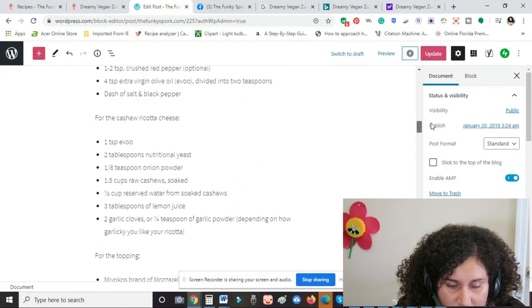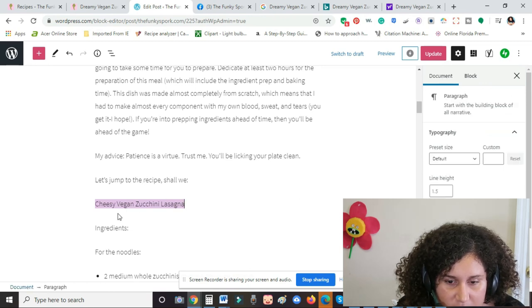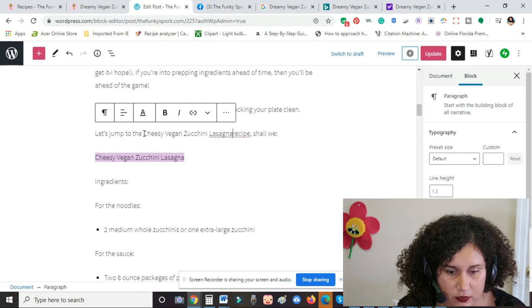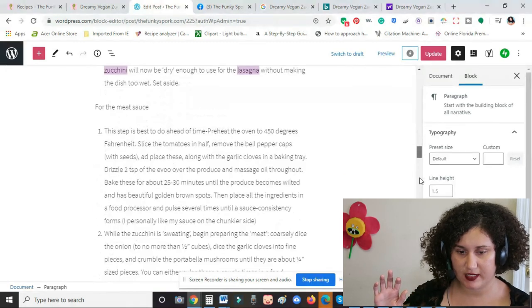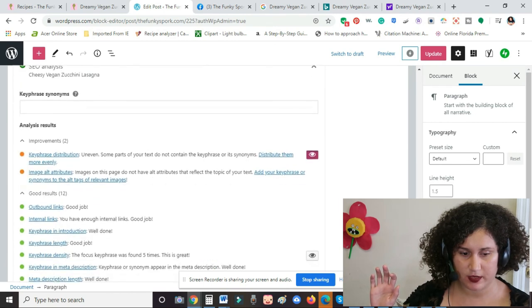Zucchini, lasagna. A lot of these are the directions here, so I don't want to get too redundant with the cheesy vegan lasagna. Let's put this here and you're going to see why. It's probably going to be like, oh, this is redundant. But you'll see why I'm about to do this. Okay, so let's see if this helps even a little bit. Key phrase distribution. We'll continue to work on that.